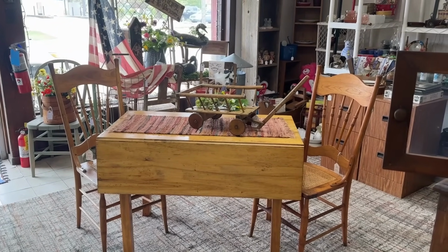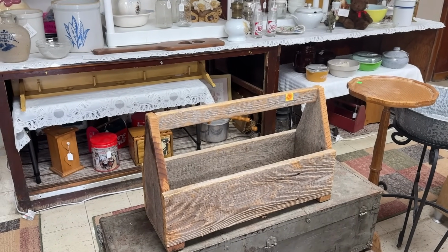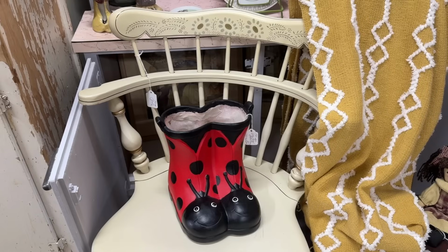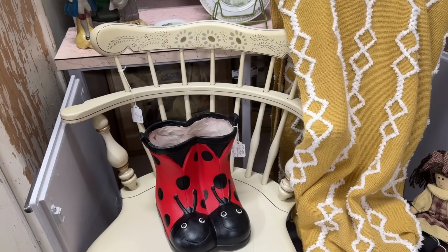Now look at that old toolbox. Looks old, it may not be old. That would be really pretty with a bunch of geraniums in it. There's a whimsical planter made out of boots.